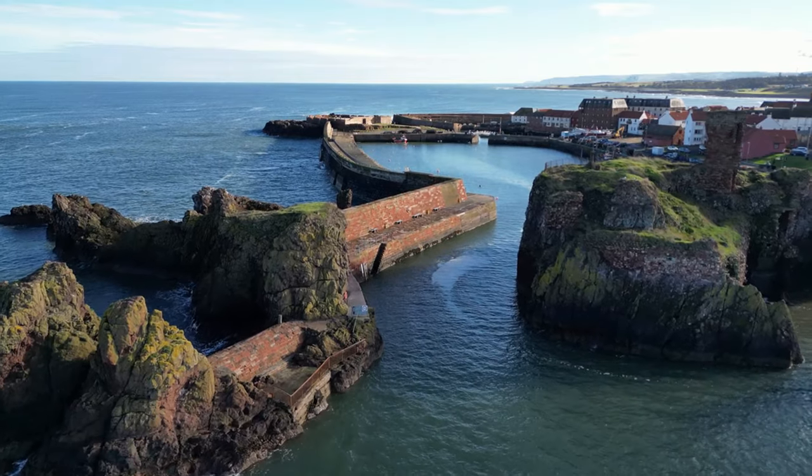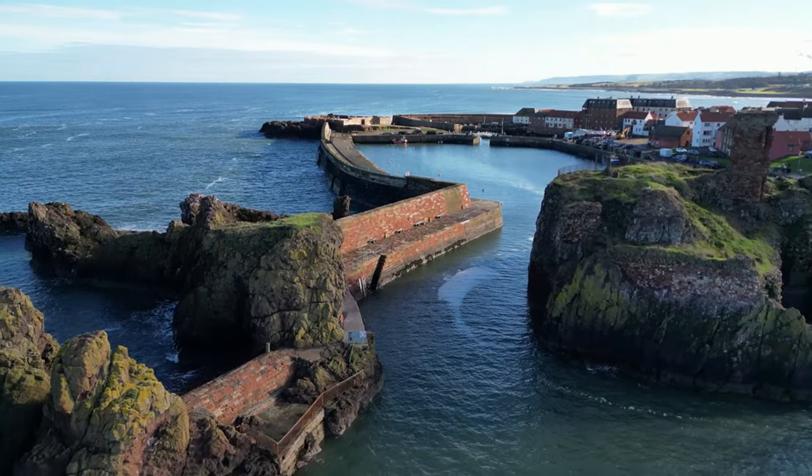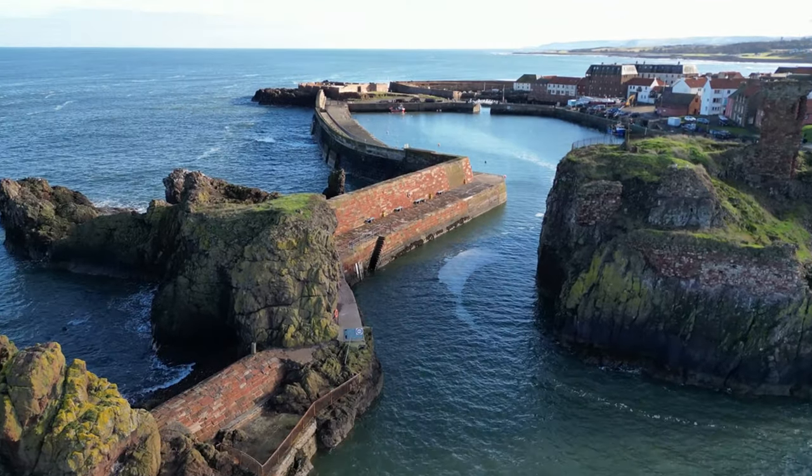Today we're looking at the history of Dunbar Harbour on the east coast of Scotland.